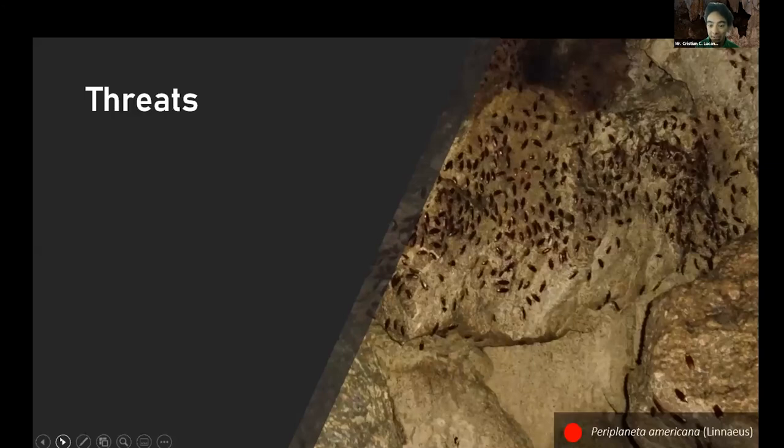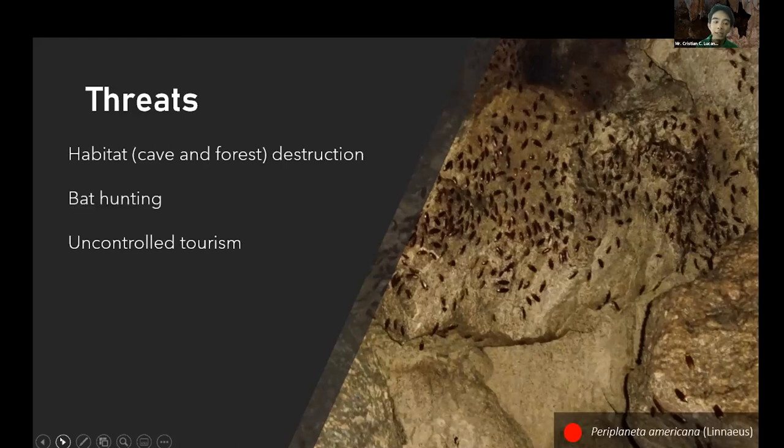Of course, we also observe threats, as I mentioned a while ago, which include habitat destruction, bat hunting, and uncontrolled tourism. One of the caves that the earlier reports of cave arthropods were based upon is actually a large ecotourism area right now. So we are sad to say that it is possible that one of the first cave arthropods reported in the Philippines may actually be extinct. So it's another area that we need to look into. Other threats include over collection, soil compaction, and invasive species.